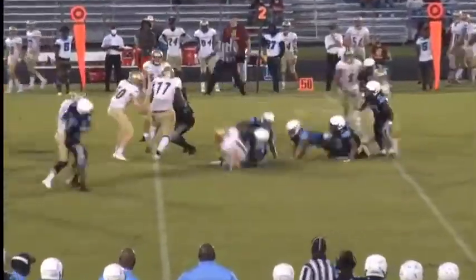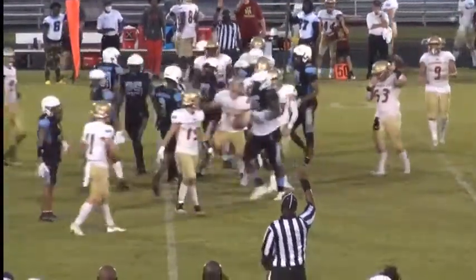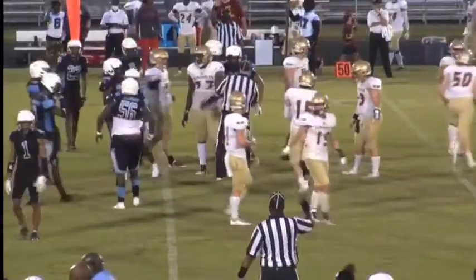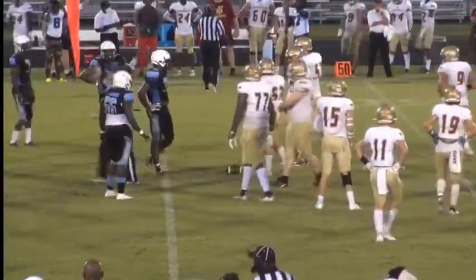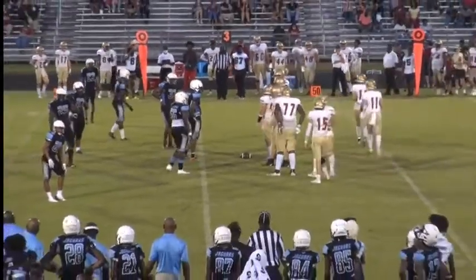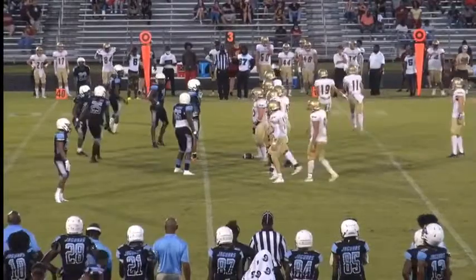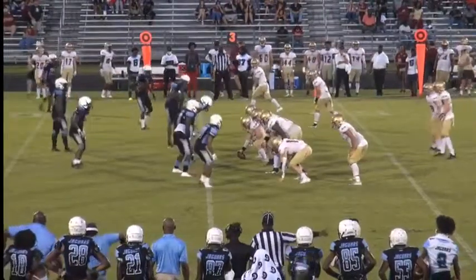Rott hands it off to number 18. Short gain. Brings up third down. Just under 3 minutes left to go in the first half. The Jaguars are trying to get a stop here.